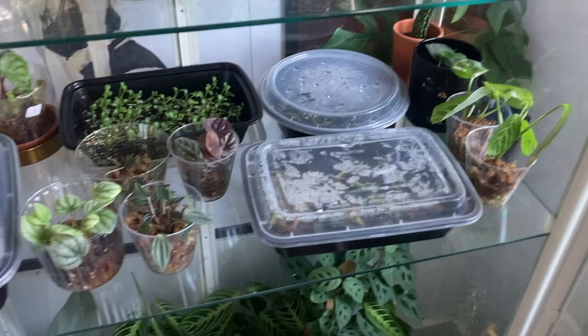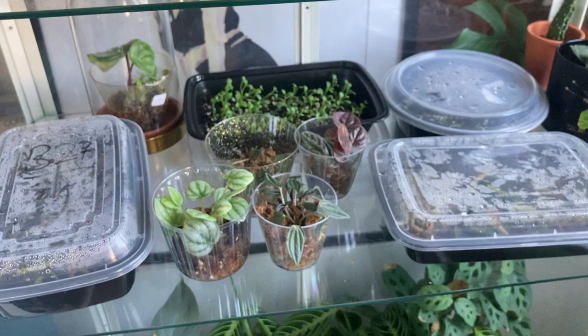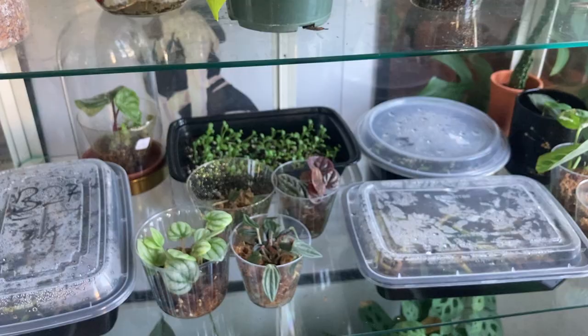My silver sword is getting so tall. Oh my god, look, a new leaf. Hell yeah. Fungus gnat central every time I open this freaking greenhouse.